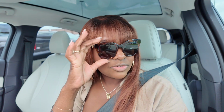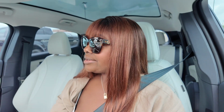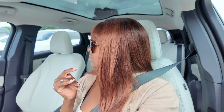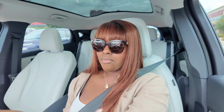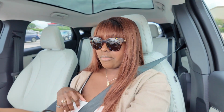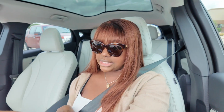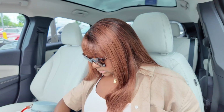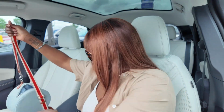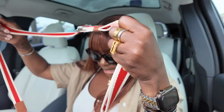I'm about to stop by Ross real quick. The sun is coming out. Well, it stopped raining, so we shall see about tonight. I know the girls didn't want to go out because it was raining, but it's looking like it's clearing up. So we shall see. Let's go on up here and see what Uncle Ross got for me. Something I don't need, probably.